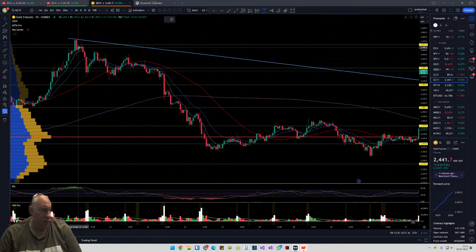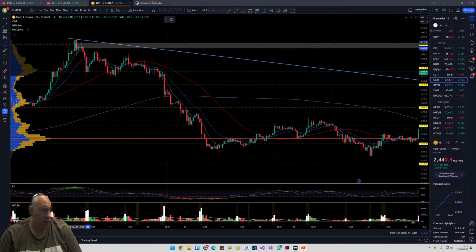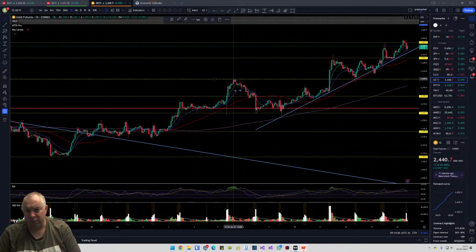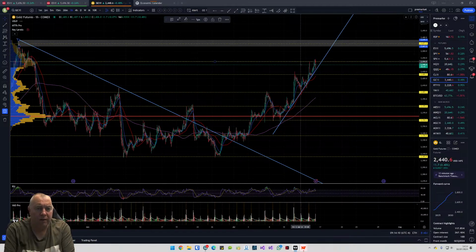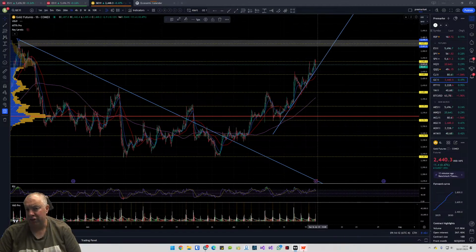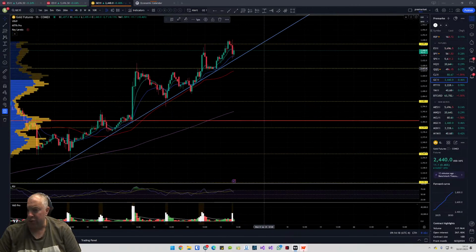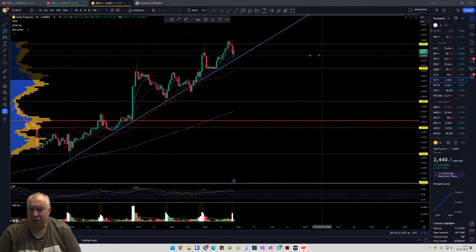Just want to mark off this area here, and that's where our next area of supply is. If we do get out of that area, we can watch that area for rejection, but let's try and keep with the trend on this one. So I'd like to pull back into this trend line, maybe back down into 24.26, or we can watch for a tightening of this zone.